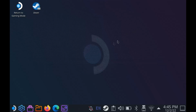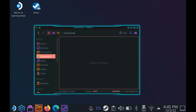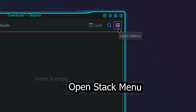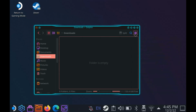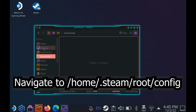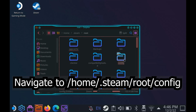So while we're in desktop mode, open up an instance of your Dolphin file browser. Click on this little icon here. Some people call it a sandwich, others a stack menu. Either way, you then want to toggle the option to show hidden files if it's not already on, so just double check. Alright, now if you're not already there, select Home, then navigate to .steam, then root, then config.